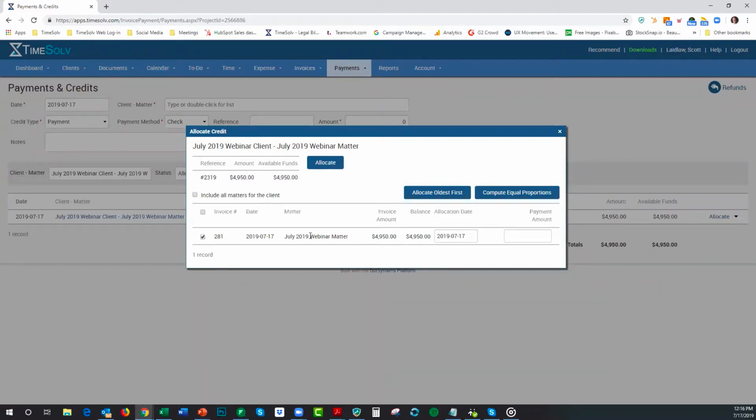If you do have multiple invoices that need to be paid, you have the option to click on allocate oldest first, and we'll find an invoice that has this function here. You can see how you could allocate the payment to the oldest invoice, which kind of makes sense if you want the one that is aged the most to get paid first, or you can compute equal proportions of the payment to the various invoices that have an outstanding balance. That's not the case here. This is very easy. So I'm just going to hit allocate here.